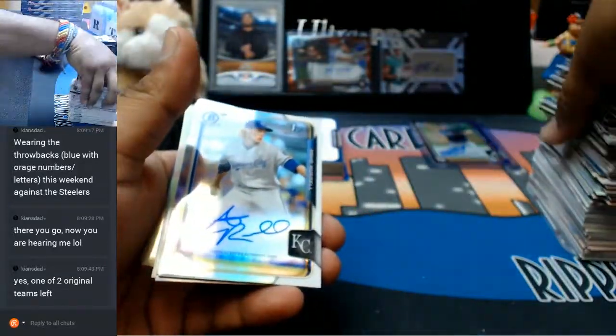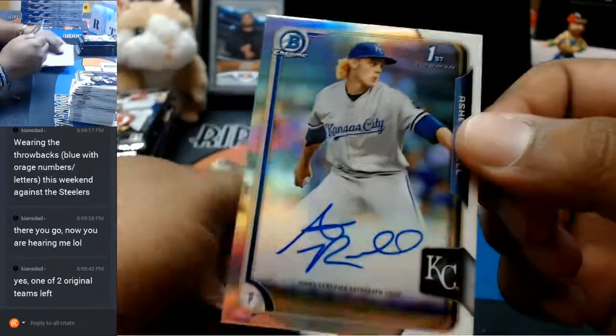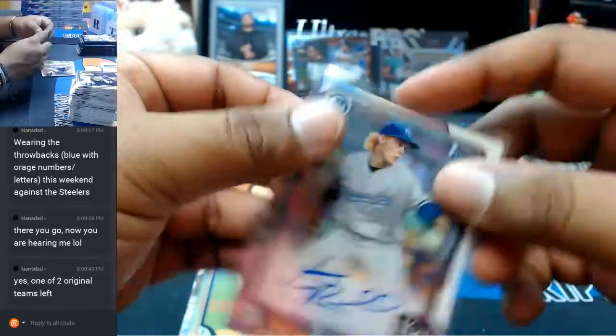For the Royals, the auto is Ash Russell. Let's upload this deal.